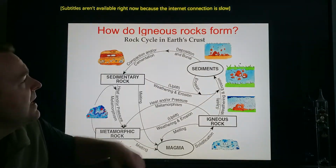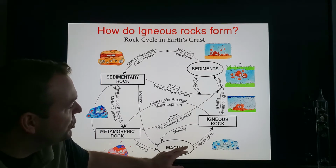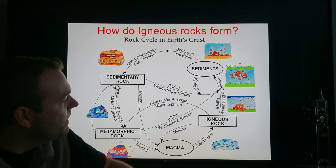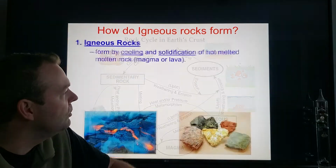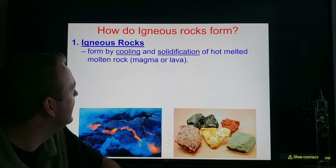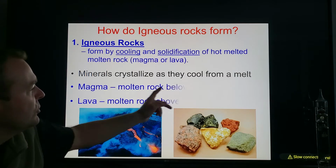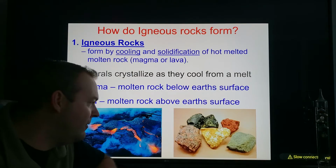Okay, recapping igneous rocks. Remember, igneous rocks start as magma or lava. They get pushed up, or they rise up to the surface eventually. They'll cool, crystallize, solidify into igneous rock. If they cool slowly, you remember, they get bigger crystals. If they cool quickly, smaller crystals. So there it is. Igneous rocks formed by the cooling and solidification of hot, melted, molten rock. Magma down below the surface, lava on top of the surface. The minerals will crystallize as they cool. And once again, magma from below, lava above.